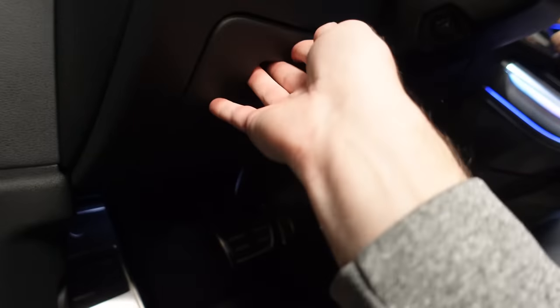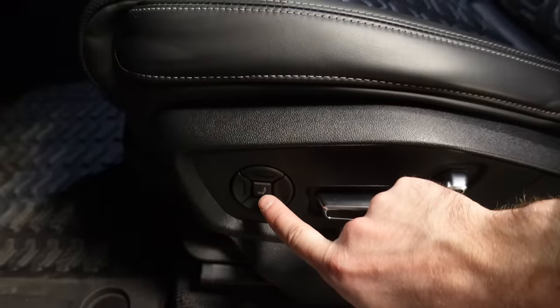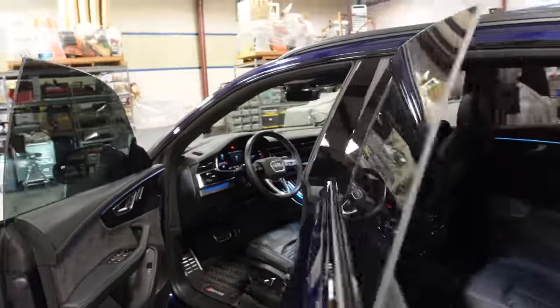Oh, more storage. I figured that was a fuse box. Nope, storage. They have hooked it up. Oh, the center button on the seat, just like the F-250, does control the massage. Cool. They didn't let us down. This thing's flawless. All right, back seat.